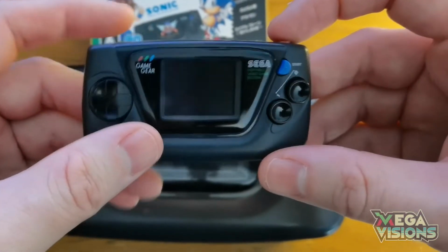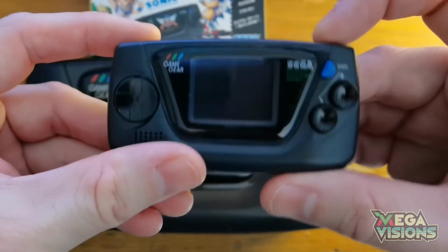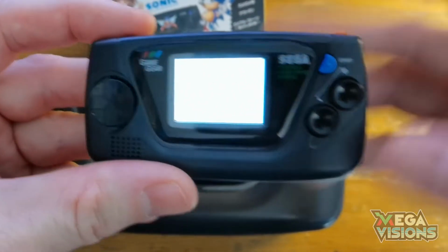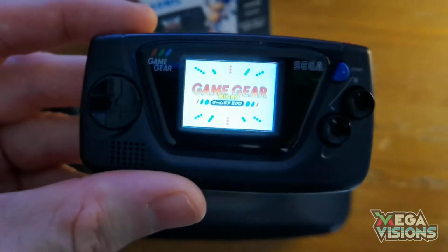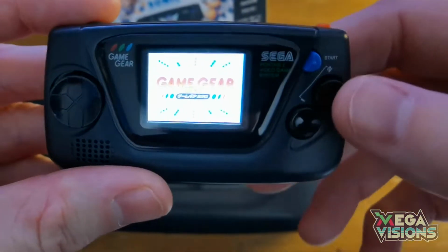Okay, so it's time to check out how this game plays. I've already put some AAA batteries in the back. Let's turn it on and see what happens. Okay, the screen is quite bright, so it's a bit hard to focus on the camera. Let's check this out.